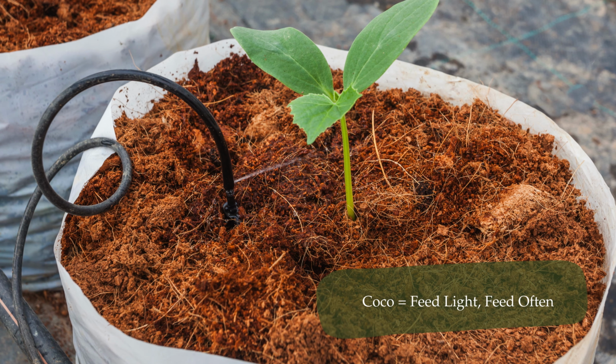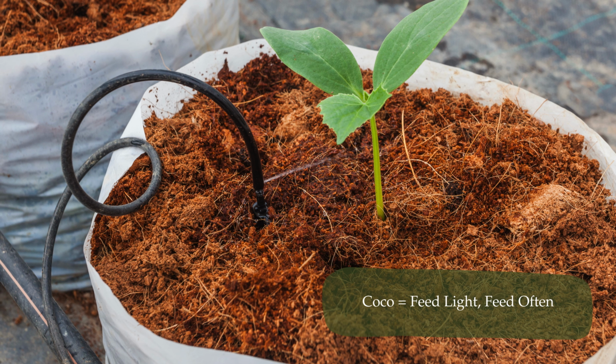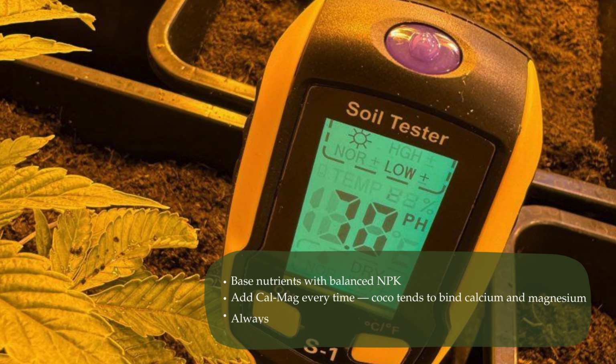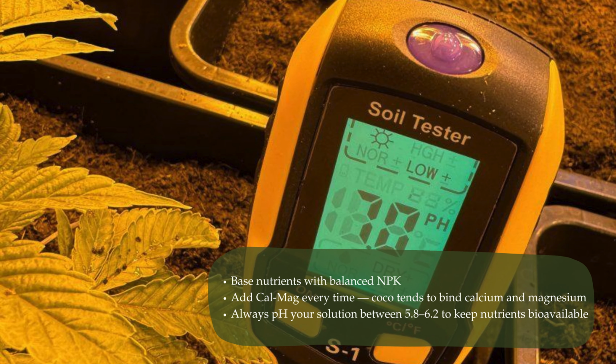Here's where most growers get tripped up. Coco looks like soil, but it doesn't behave like it. To get pro-level results, you need to feed and water coco differently, more like hydroponics with a twist of discipline. Coco holds on to salts and nutrients, which means you must feed lightly, but often. Think of it as giving your plant a steady diet instead of large, infrequent meals.